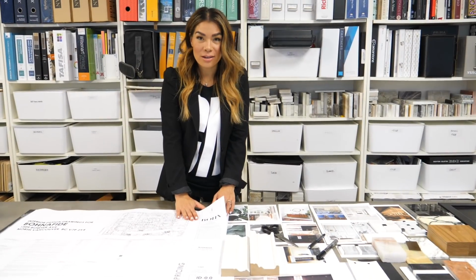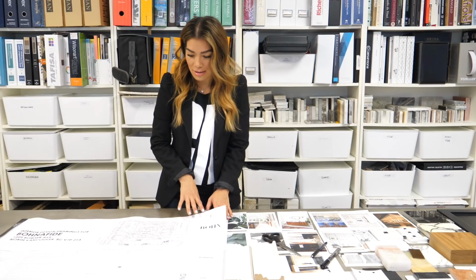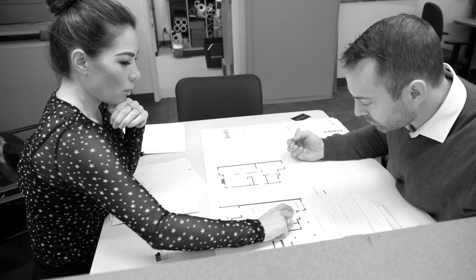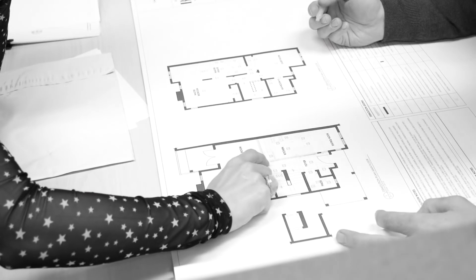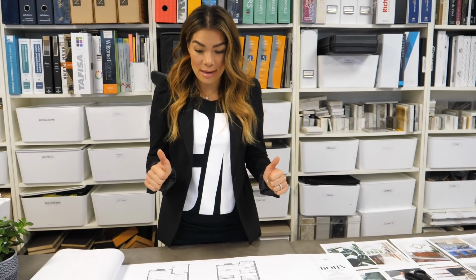So here's where we're gonna start. Let me give you guys a space plan update to start. I'm very excited about this. So the space plan is looking really good. The structural engineer has confirmed that I can completely open up my kitchen and dining room. So I'm very excited about that.